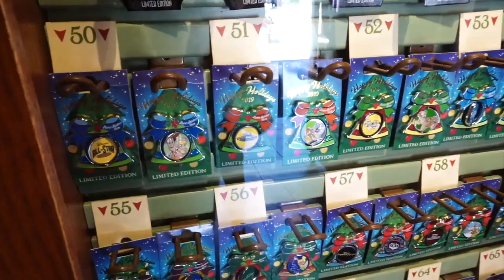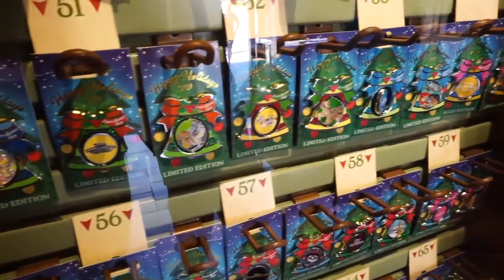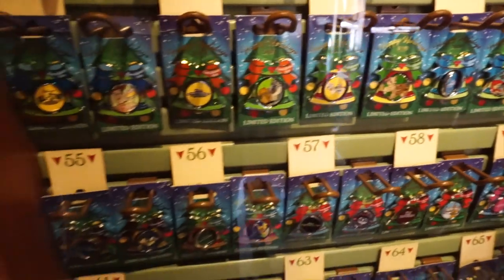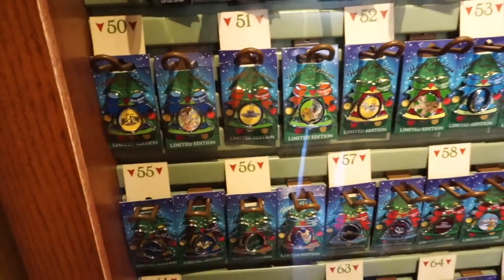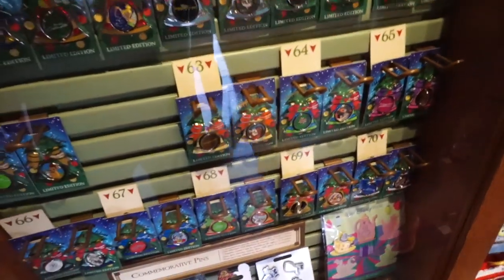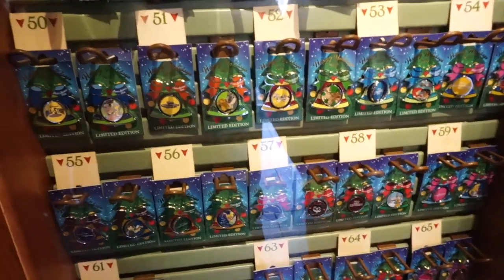Now, these are like special edition pins they have here, but they're all different characters, and there's like different resorts on here too. I'm looking at Beach Club and Boardwalk and the Art of Animation. It looks like they're reversible. Like this one right here says All-Star. I believe on the other side is Woody and Bo Peep. Coronado Springs, Fort Wilderness. Wow, they're all a part of the Resort 2019 Limited Edition pins. Found some new ones because it says what's new.